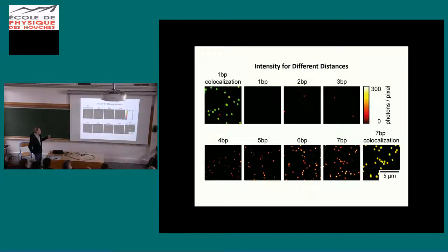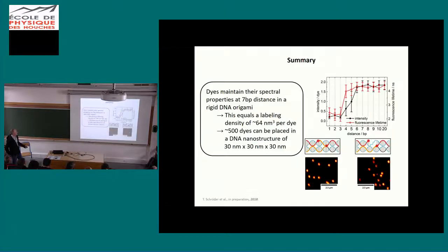So in green is where we know where the origamis are, and then we have one base pair. They are dark. They are absolutely gone. 2, you see a little bit of blinking. 3, some shining up. At 4, they come up. They blink. 5, 6, they are bright. 7, they are bright. And this is the colocalization then for the 7. So then they are bright. So you need a certain distance so that these dye molecules don't interact with each other.